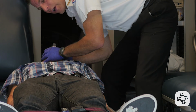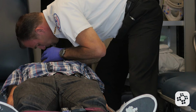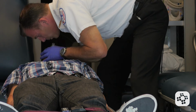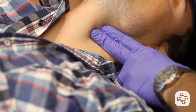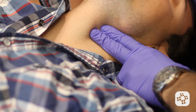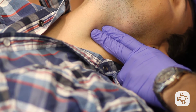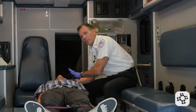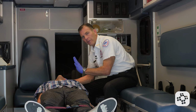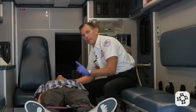This time the rescue breath went in, so I give another one. It went in again. So now as a healthcare provider, I'm going to check for a carotid pulse for no more than 10 seconds. If the pulse is present, but there's no breathing normally, I'm going to continue rescue breathing at a rate of 1 breath every 5 seconds for 2 minutes.